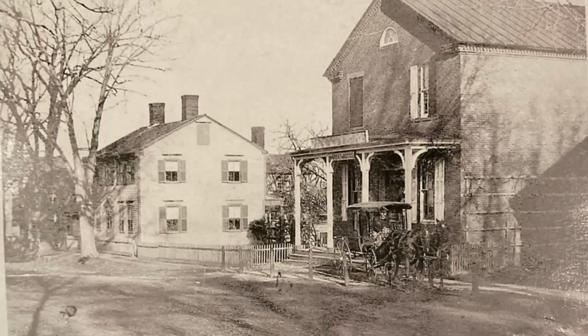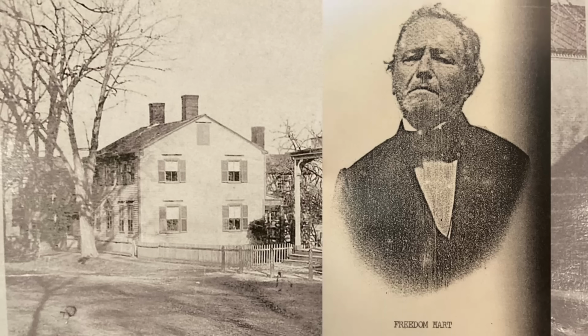Here's the last picture I want to show you. You can see the Galpin store on the right, and to the left is our house, which is called the Ashale Hart House, built in 1785. Ashale was a tailor and maintained a shop in the back. When he died, his son Freedom Hart took over the property and used the shop to make tortoiseshell combs. He was also active in state legislature.